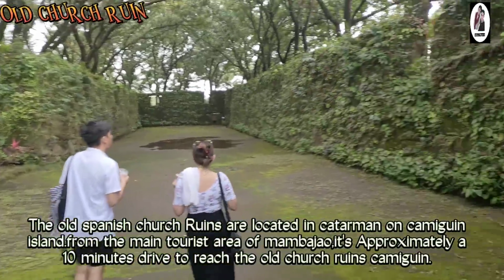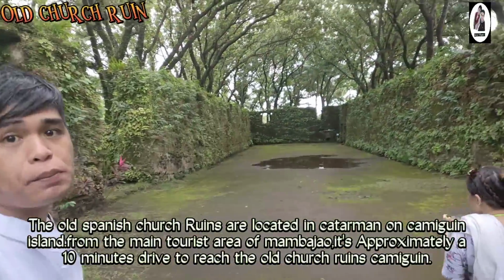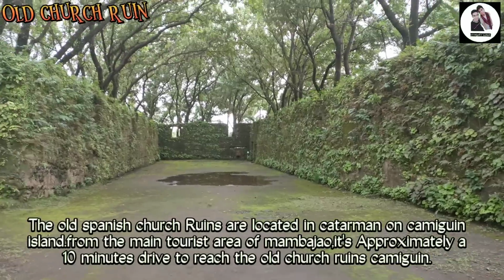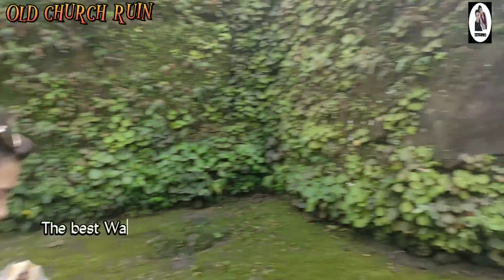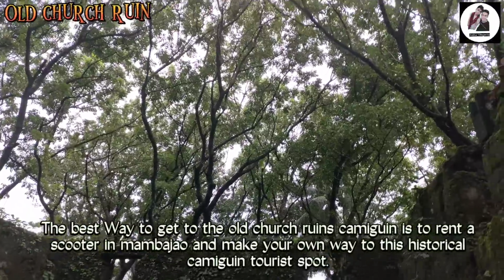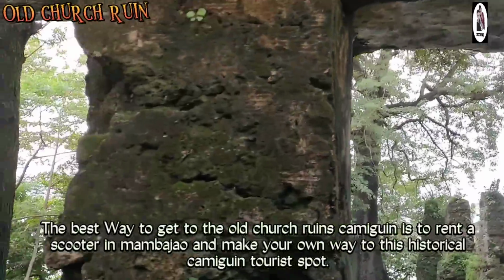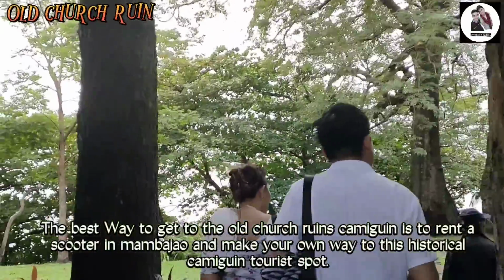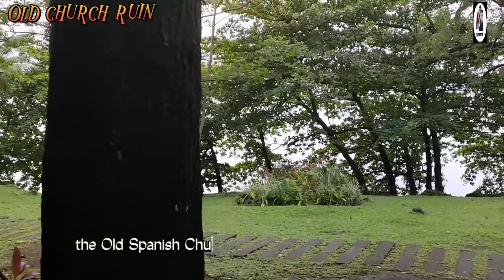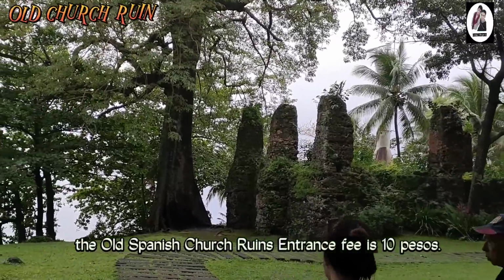From the main tourist area of Mambajao, it's approximately a 10 minutes drive to reach the old church ruins in Camiguin. The best way to get there is to rent a scooter in Mambajao and make your own way to this historical Camiguin tourist spot. The entrance fee is 10 pesos.